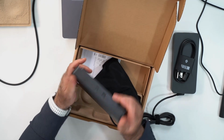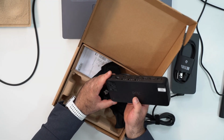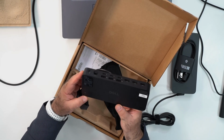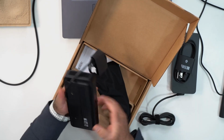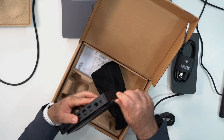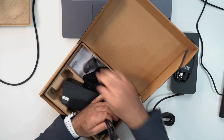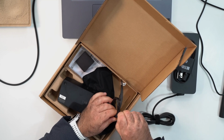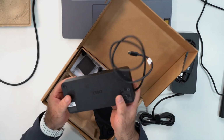Let me see something here. Yeah, so this is the Thunderbolt 5 dock. This looks pretty impressive. So there it is, and looking pretty good. So it's on like a little pedestal, so I guess you can wrap the wire around, and then there's your USB cable that you're going to connect to, say, your laptop, workstation, desktop, whatever that you're going to connect this to. And there it is.